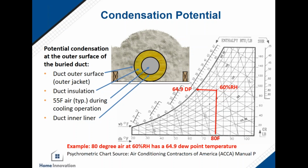So we have 55 degree air inside the duct, typically during air conditioning, about 55 degrees. And also burying ducts lowers the temperature of the outer jacket, which makes sense. During the summer that duct was up in a hot attic, now we're putting it closer to the ceiling and covering it with insulation. So it's going to be a lower temperature there at that outer surface. So buried ducts have a greater potential for condensation.